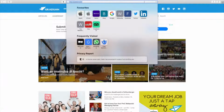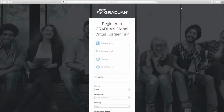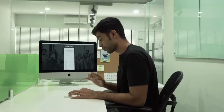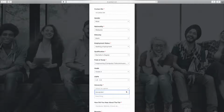First of all, visit graduan.com/global. On the top right corner, click Register Now. Over here, fill in the necessary details. The red asterisks mark compulsory fields, so make sure to fill those in. Don't forget to upload your resume so that employers can see you.